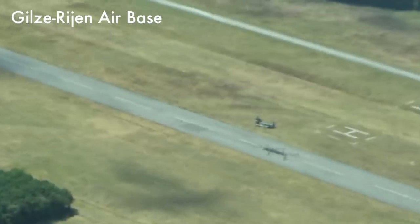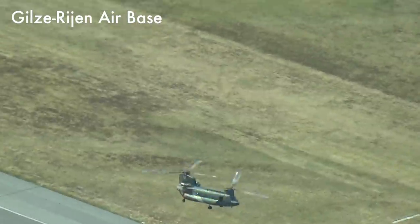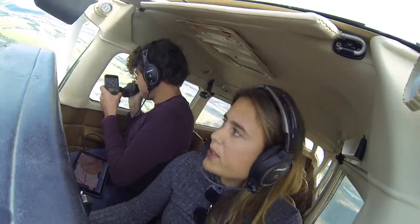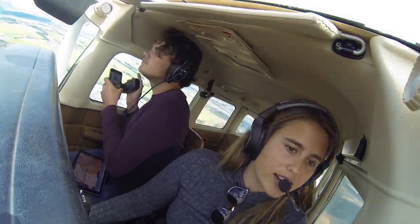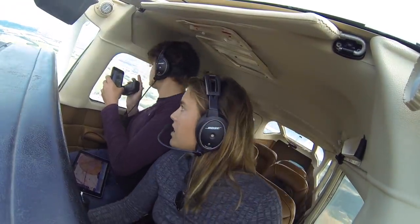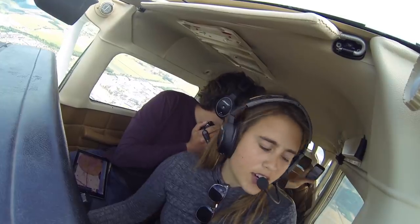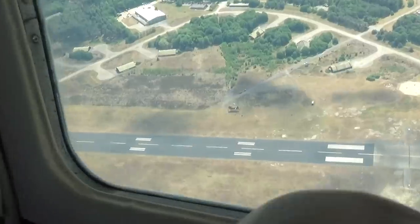Coast 4 ready for departure, left hand circuit 402. Coast 4 ready for departure, clear takeoff, left hand. Takeoff, left hand, Coast 4. Papa Hotel, Juliet Bravo Yankee request, direct Breda. Bravo Yankee, direct Breda approved, report leaving CTR. Report leaving CTR next, Papa Hotel, Juliet Bravo Yankee.